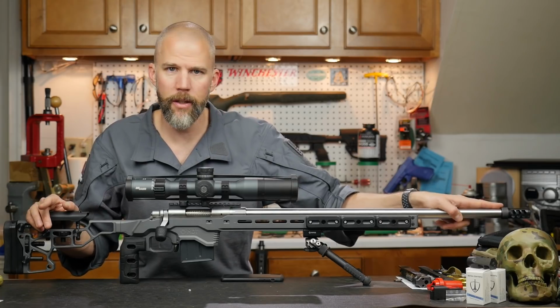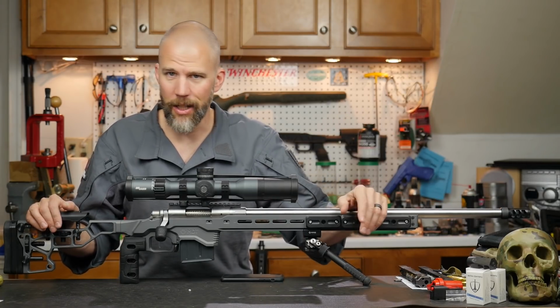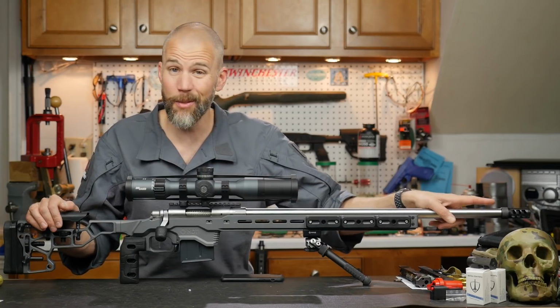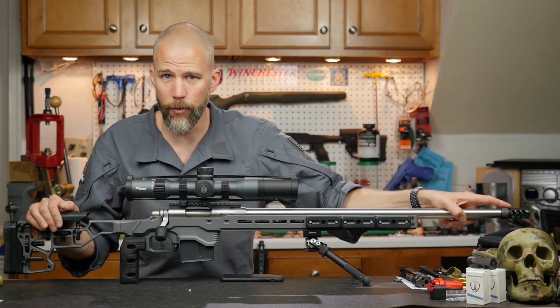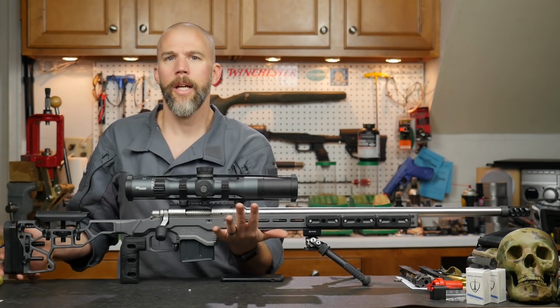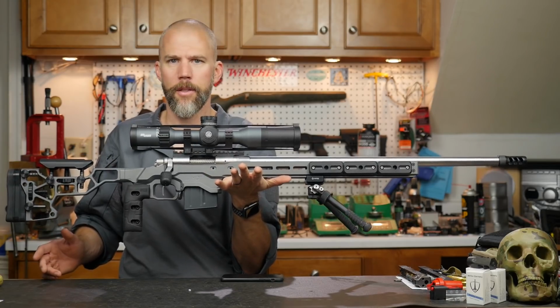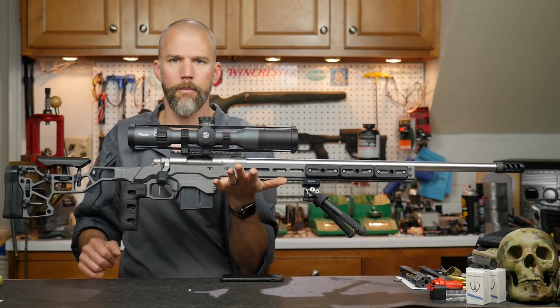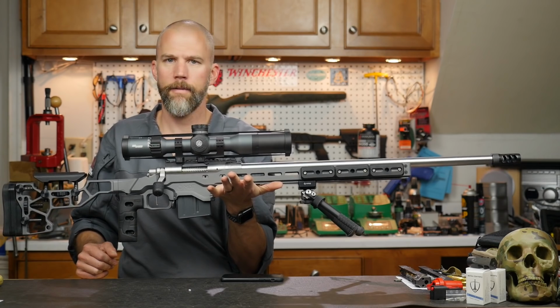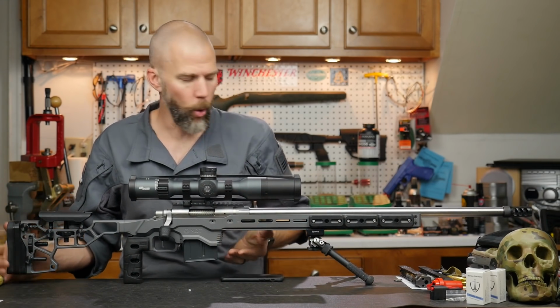I went ahead and put the Area 419 Hellfire brake on here. Area 419 was nice enough to send a brake out for us, and this is becoming one of my favorite precision rifle brakes. We got it dialed in. We got it pretty much almost balanced out. Once I have some rounds in the magazine, it is very close to balanced right in front of the port.